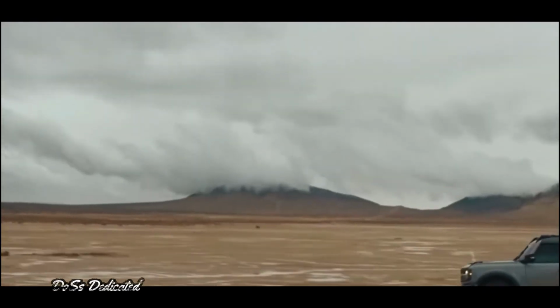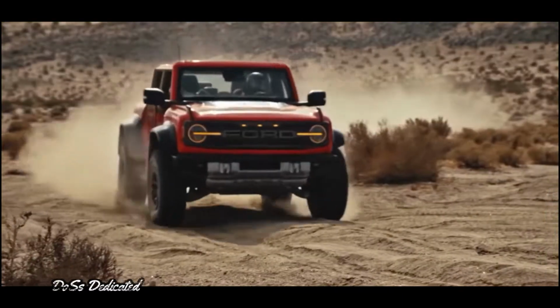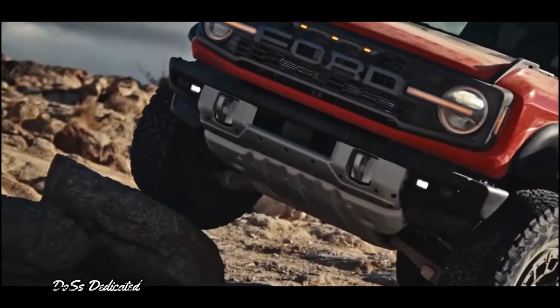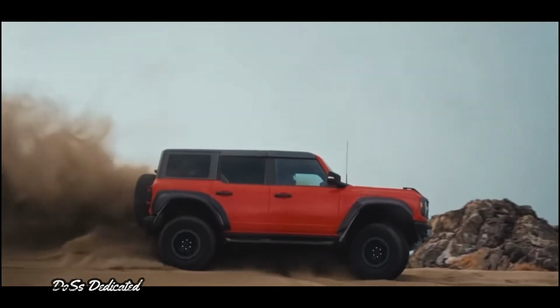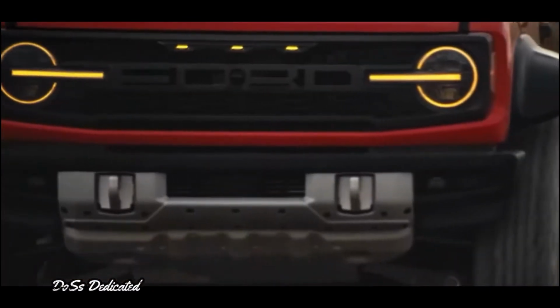Knowing the Raptor name is just a much more capable version of the already capable vehicle that Ford provides to us. So you already know this Bronco Raptor is going to be all types of twists and turns over the regular version, at least that's what we're expecting, right? The Bronco Raptor will be released, if not already, by the time I'm dropping this video. It'll be released for the 2022 model year very soon, starting at 69 grand.